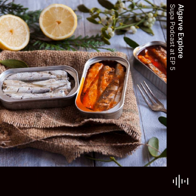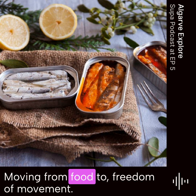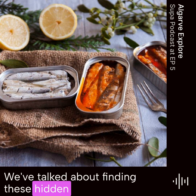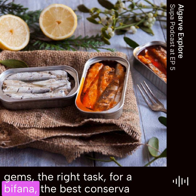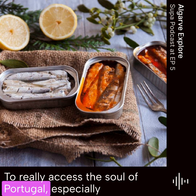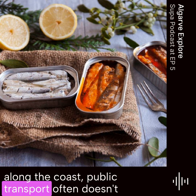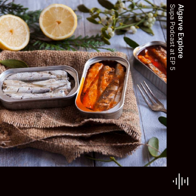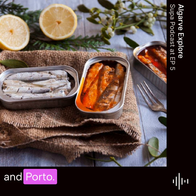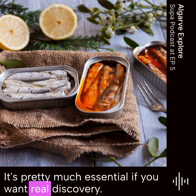Perfect. Okay, let's shift gears now, moving from food to freedom of movement. We've talked about finding these hidden gems, the right tasca for a bifana, the best conservas shop. To really access the soul of Portugal, especially along the coast, public transport often doesn't cut it, right? Yeah. Why is having your own car so key? Look, a car isn't just a nice-to-have outside of Lisbon and Porto. It's pretty much essential if you want real discovery.